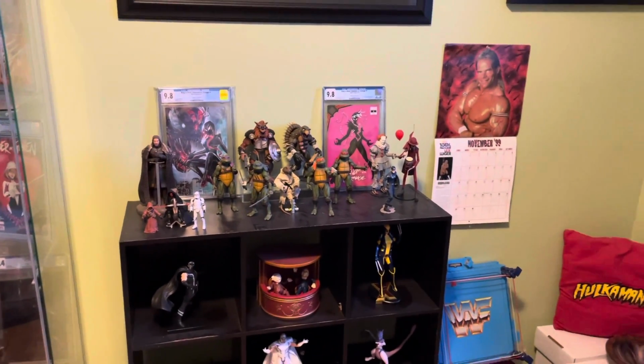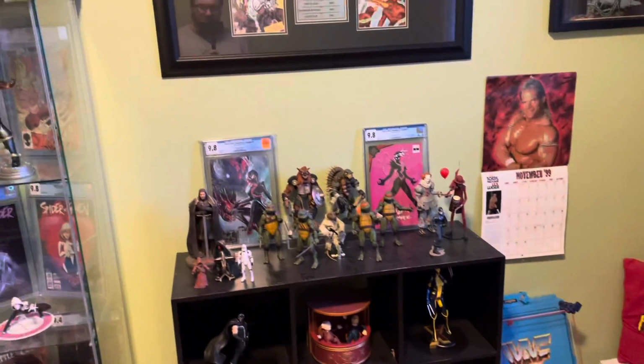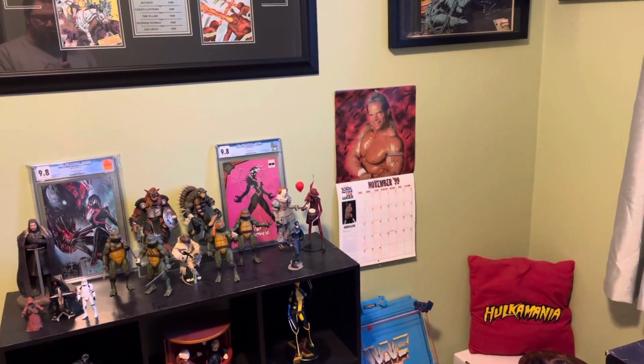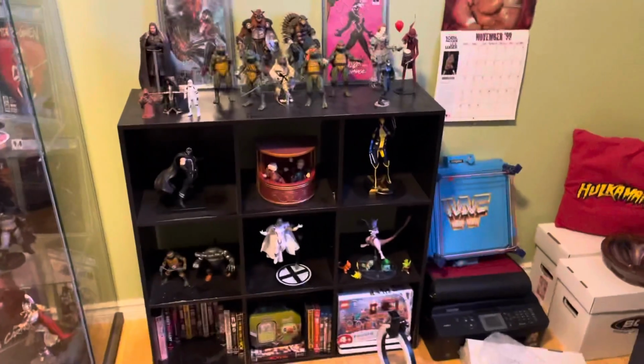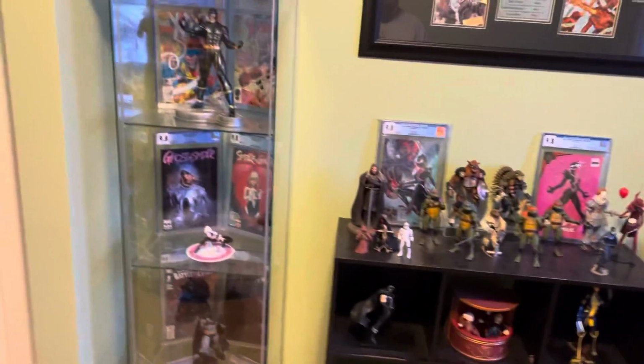But eventually, I probably want this to be the comic book wall. Yes, that is a WCW calendar from 1999. Deal with it. So probably what I'd like to do here, well, I for sure want more D12s.